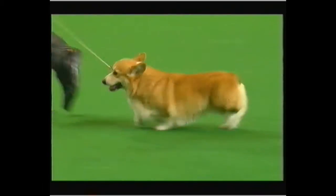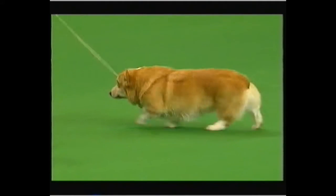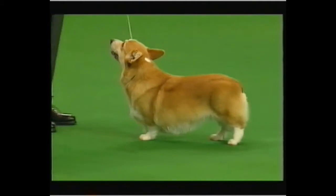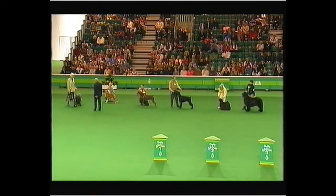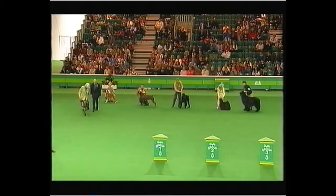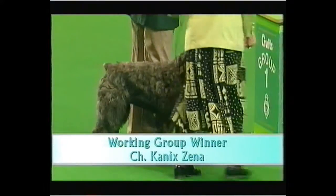Both are extremely courageous. They'll nip in low to persuade their bovine charges to get a shift on. As many royal footmen would no doubt endorse. Indeed. But Lionel Hamilton Rennick chose a young and splendid Bouvier des Flandres for his best of group. 18-month-old Xena, the pride and joy of owner-handler Carrie Wilberg and co-owner Fiona Lambert. Champion Canix Xena went on to fight for best in show.